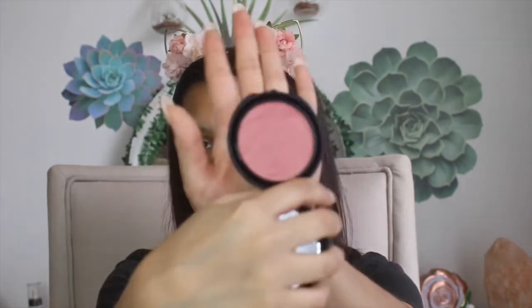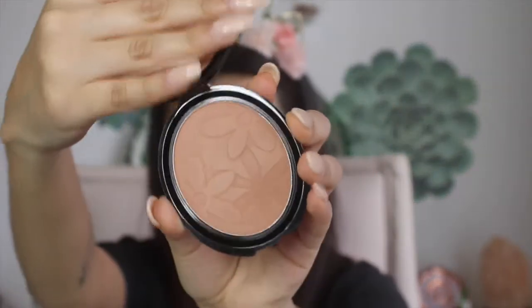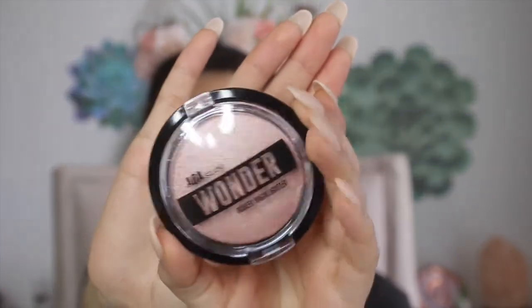Next, I got 3 things in compact. This is not from the brand, this is from a different brand, but this is a blush that I got, so it has pretty little detailing on it. The brand that the blush and the bronzer that I got is called Malibu Glitz, and here is the bronzer that I got. I did, however, get their brand of highlighter. This is the AOA Studio Wonder Baked Highlighter, in the shade Cupcake.